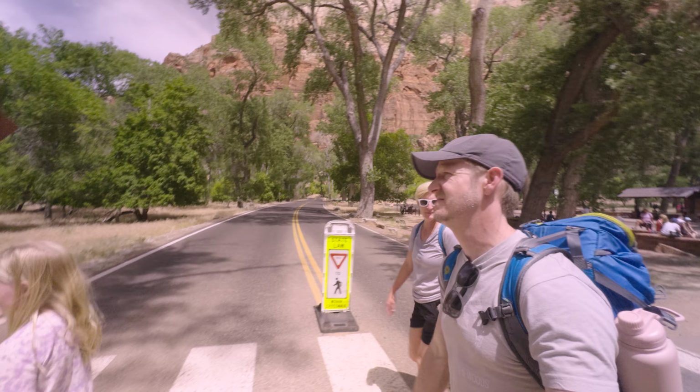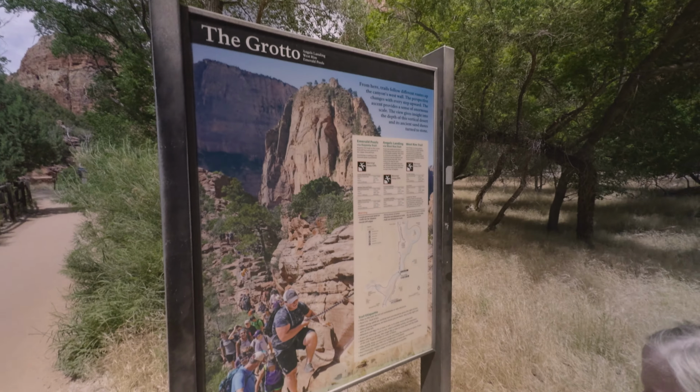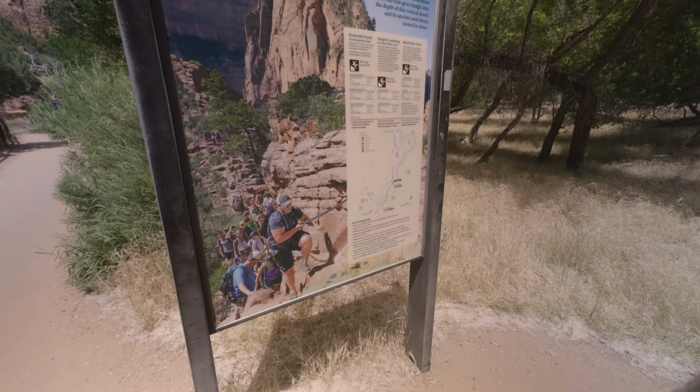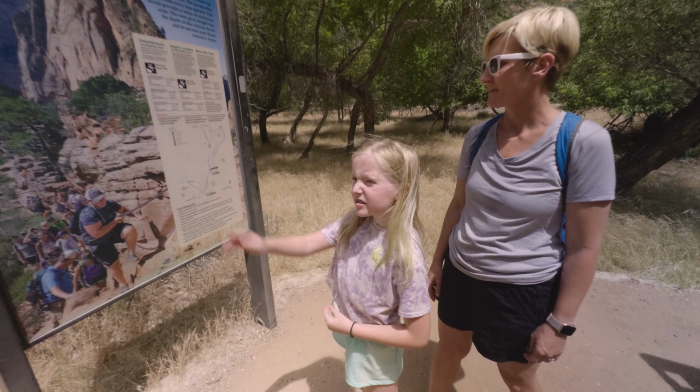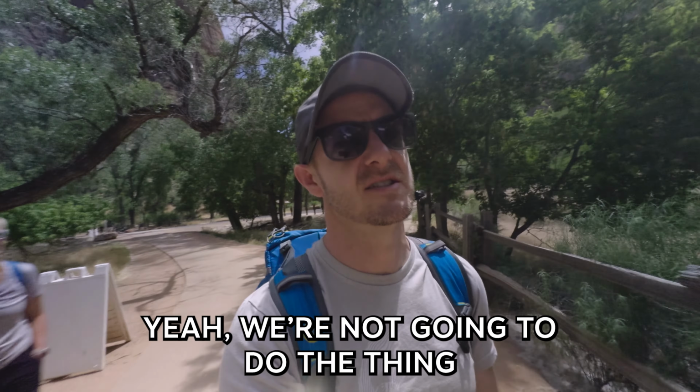For our last hike in Zion, we took the bus back to the Grotto stop, which is where both the Angel's Landing and Emerald Pools trails start. That looks kind of fun, but everybody's crowded. Oh, I see Angel's Landing, people climbing. Yeah, we're not gonna do anything with the chains and such.